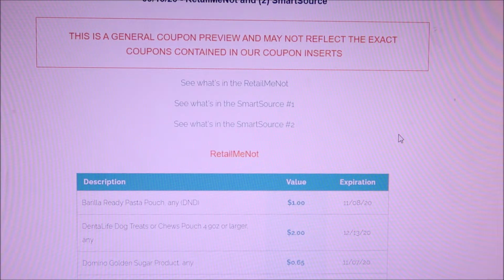Yes, I'm bringing you guys the coupon preview for Sunday, September 13th. We are getting 3 inserts, so I just wanted to give you guys a heads up if you get inserts. I've been more reliant on digital coupons lately, and I know a lot of these coupons that we get, I don't get, but you know what? We're still saving some money no matter where you're at. I want to give you guys a heads up.